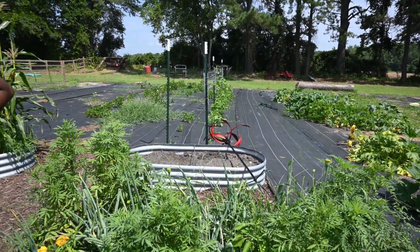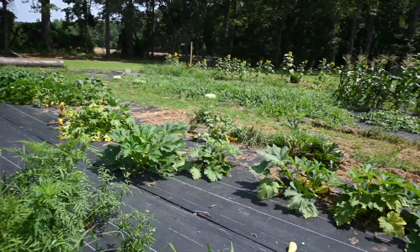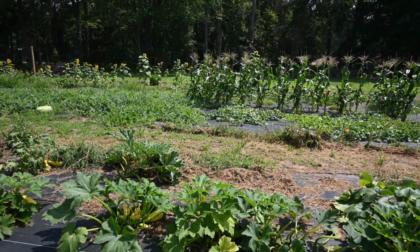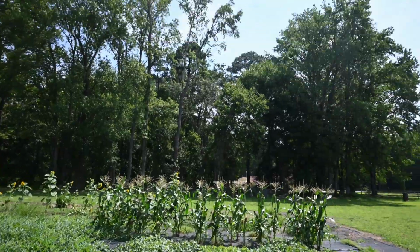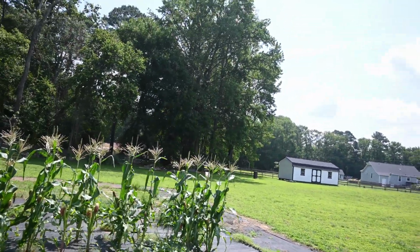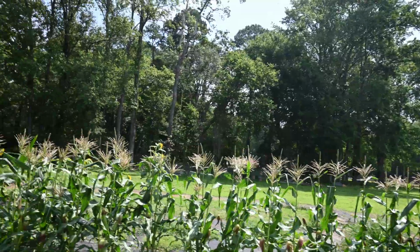Okay. I thought I ordered them, but I didn't. Whew. But squash, look at that giant zucchini in there. Yeah. Oh, I forgot we got more corn over here. So we're doing pretty good.